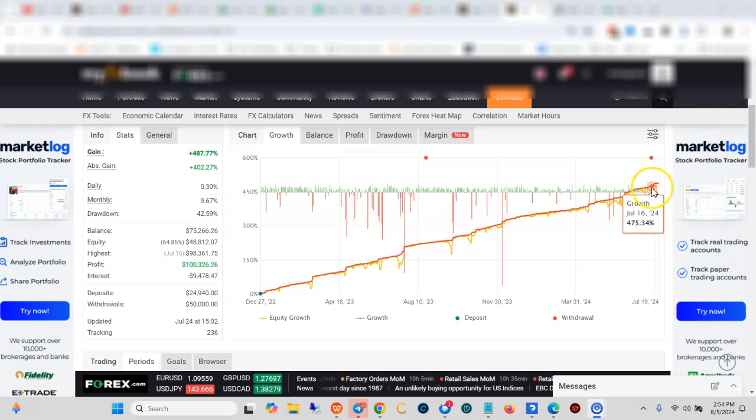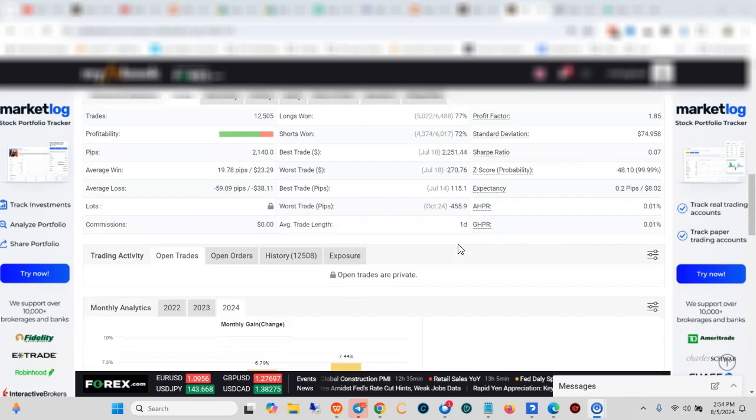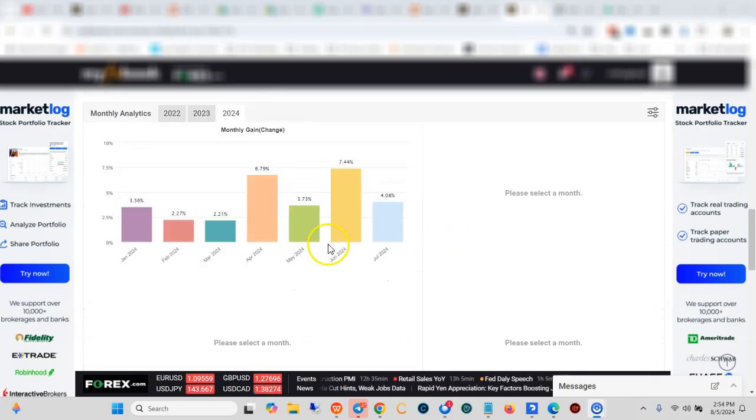So if anyone would have put their $50,000 or $40,000 in right here, boom, they would have blown most of their account. So this equity curve looks good. The balance curves look good, but this was a problem right here. And we need to figure out what happened there. Now look at this.